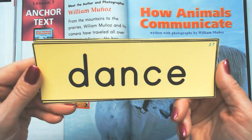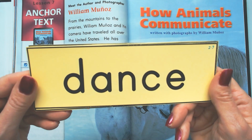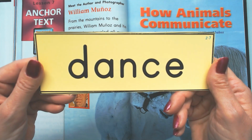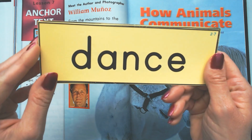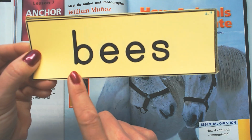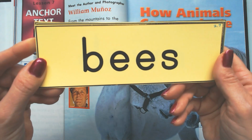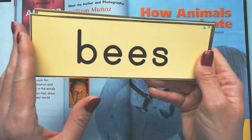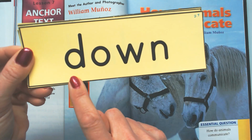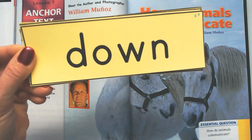This says dance. That's like a special way of moving. Maybe you don't have to have music because the bees in this story, they dance and they don't have music. So it's like a special way of moving. This one does say bees. Bzzz. You know, they're insects that fly and they can make honey. Bees. This word that you'll read says down. Like down means going towards the ground.